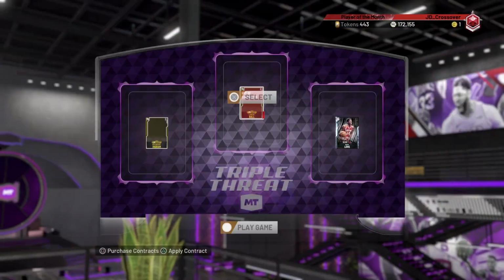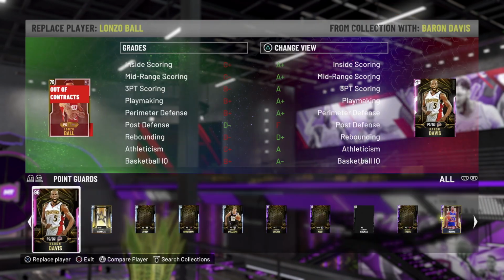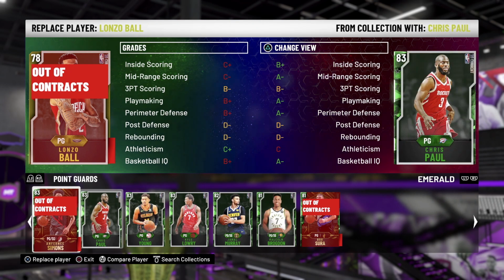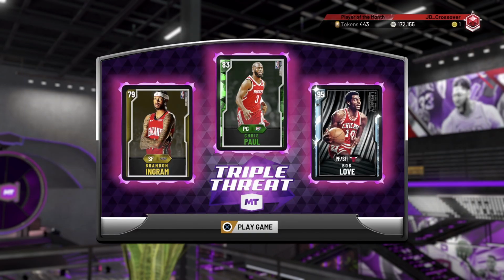But for today, let's go ahead and get Bob Love done. So I did have Lonzo in here just because he had gold dimer. Who else has dimer? Any of these guys? I think Chris Paul does. So CP3, Brandon Ingram, and Bob Love are going to be the squad.